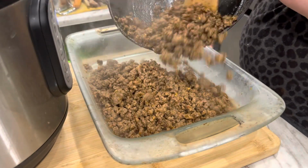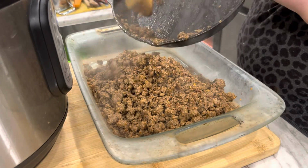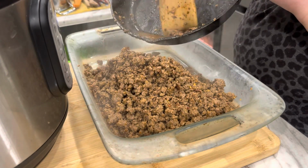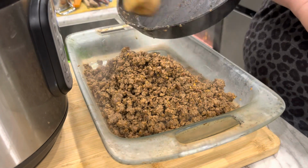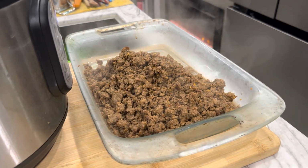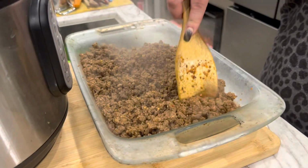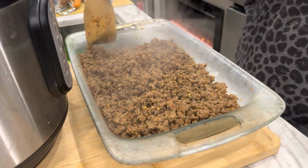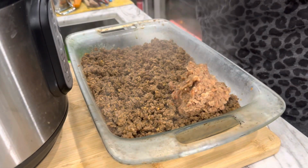If you put them side by side, the packet is so pale because it is basically just full of cornmeal, which helps that packet thicken up. So here we are, we're putting down the layers. First goes down the ground beef, and then we'll put down the pinto beans and spread them out. And then we're just going to top it with the rest of our toppings.